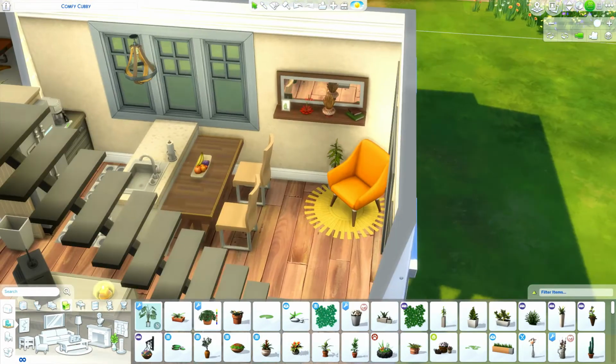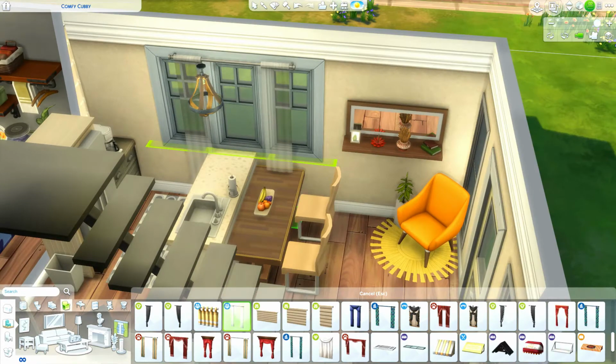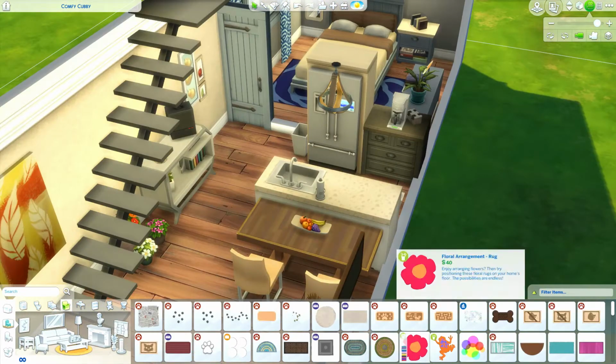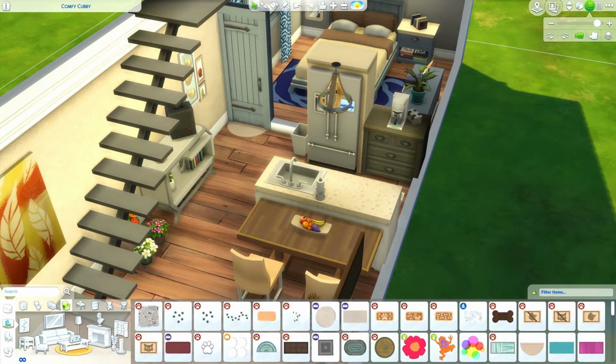I really love making walk-in closets. I know they're not functional, but I just love how they look. I think it's super cute. So yes, that is up there as well.